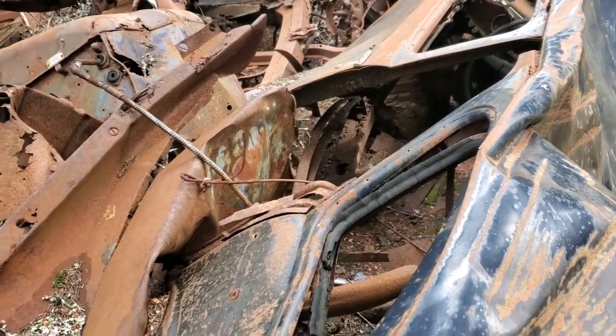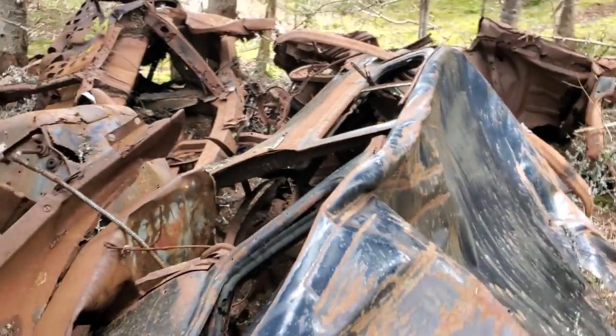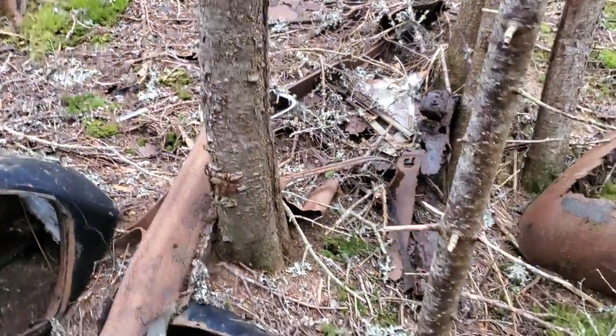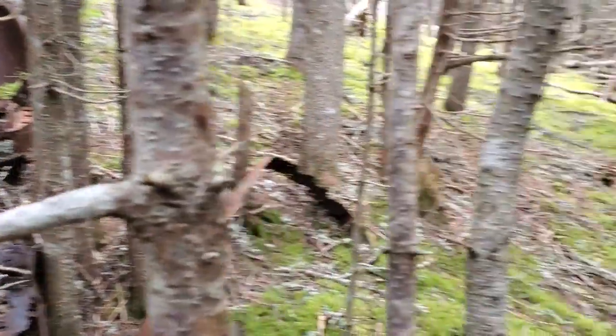All that's left on these are the interesting shapes, like on the roofs. This is all bashed down, I'm telling you. But I've returned to these spots over the years and picked through it. It's been a long time now. It's been picked clean.